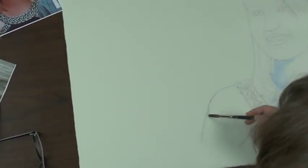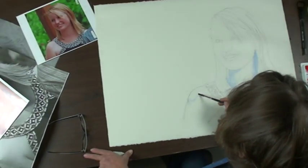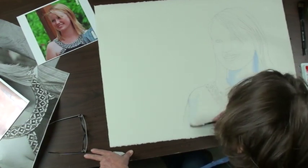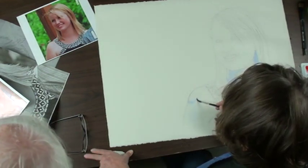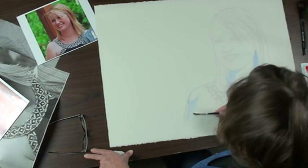Probably should get some of this in here real quick. Ooh, see, here we go with this little shadow right there that shows the form. Too light. Have you already done a value study, Heidi? You know, I should have, but I didn't.